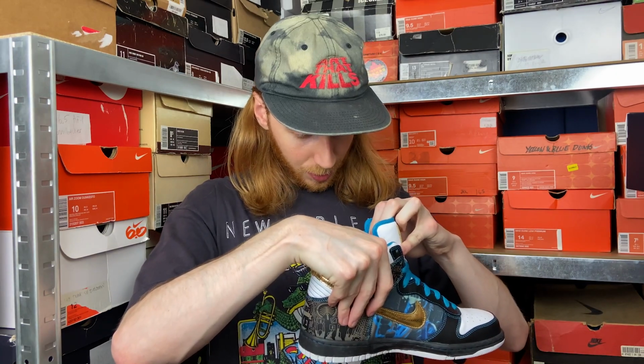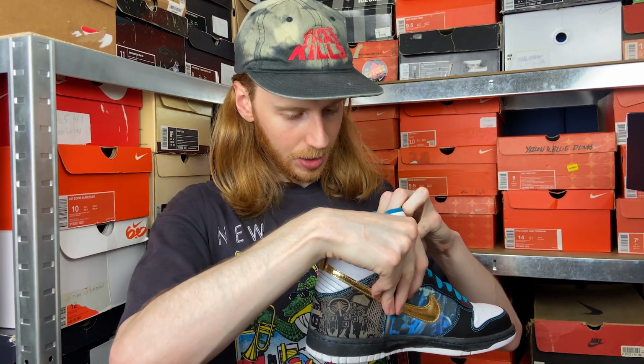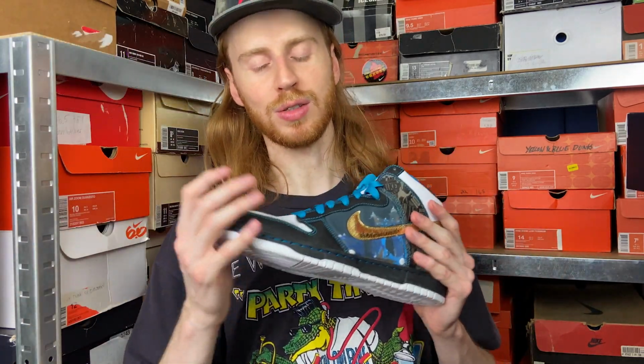The pair is from 2010 and it's a US 10. It also reminds me of the Grammy Dunk Highs, which are also kind of gold crackled swoosh. Yeah, and I've never had those, unfortunately.